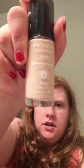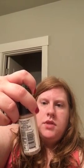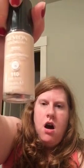The second thing is this Revlon Color Stay 24 hour combination oily SPF 15 foundation. I love it. This foundation is amazing. Didn't know it was going to be so amazing. A little product goes a long way.